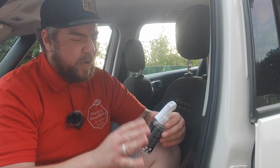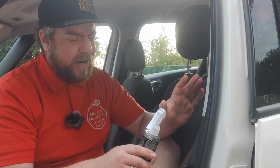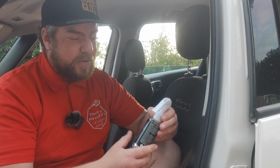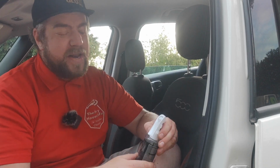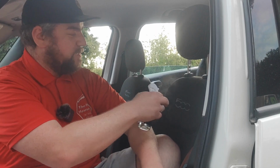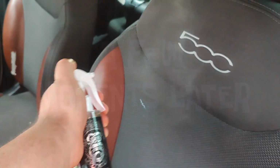What I'm going to do is spray it around the cabin now. I'm going to give it a couple more sprays. I'm going to close the car up and come back in about half an hour's time and see if you can still smell it. I know some air fresheners claim to last days. Some of them a couple of minutes. I'm going to see what this is like after around about half an hour. A few moments later.